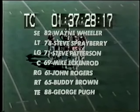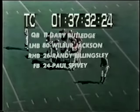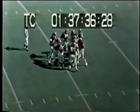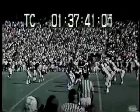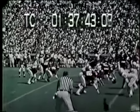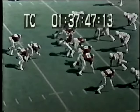There you see Wheeler, Sprayberry, Patterson, Eckenrod, Rogers, Brown, and Pugh up front. Rutley, Jackson, Billingsley, and Spivey in the backfield. Number 24, Spivey. Beck is not in there at the moment. And Bear Bryant has a lot of backs with which to work. Wayne Wheeler, great end is to the far side of the field on a first and 10 from the 36.